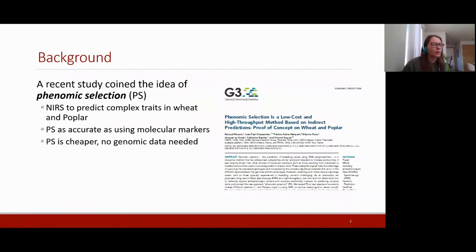The study that sparked the concept for this project came out in 2019 in G3, and this group, Rincent et al., coined this idea of phenomic selection. They worked on wheat, which is an inbred crop, and poplar, which is a hybrid crop. What they did was use near-infrared reflectance spectroscopy data in complementation and in replacement of genomic data. What they found was, in many cases, it was just as accurate to use near-infrared data as genomic data to predict, but in all cases, using phenomic selection was cheaper.